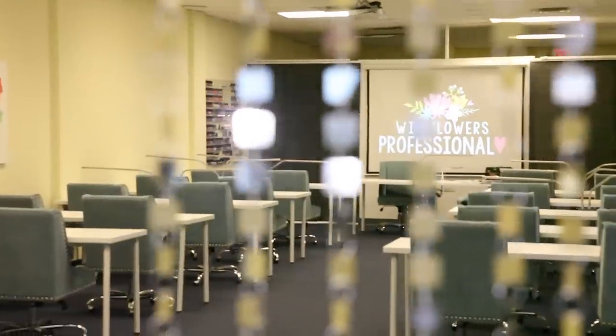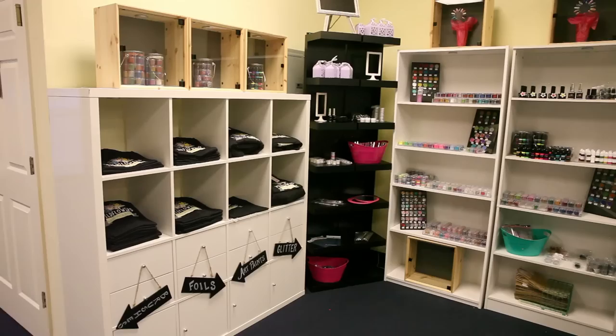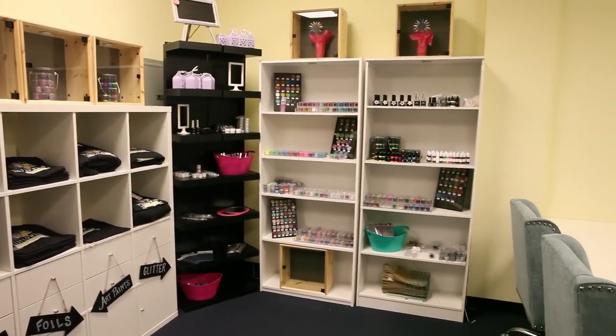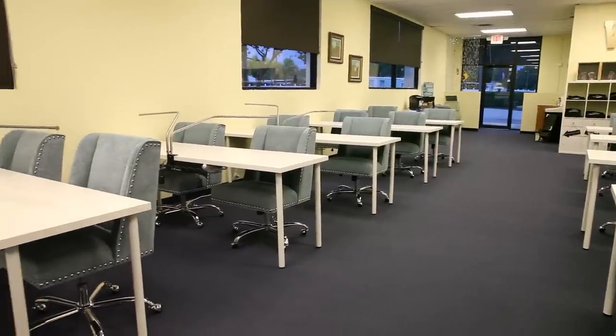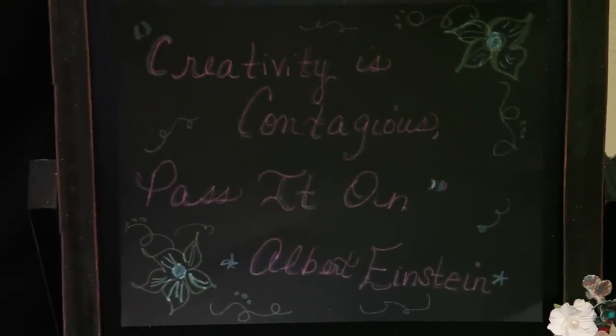Our classroom holds 20 students very, very comfortably. We made sure to have nice big tables and really, really comfortable chairs. And we have really nice slim lights for good lighting. And it's just a beautiful place to do nails.